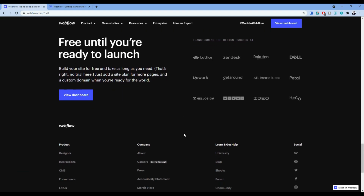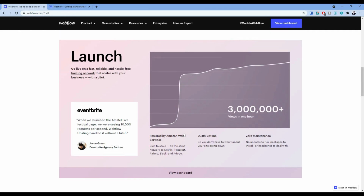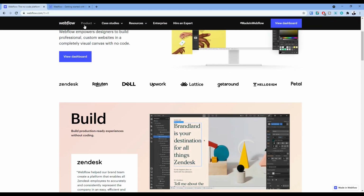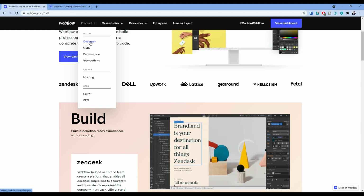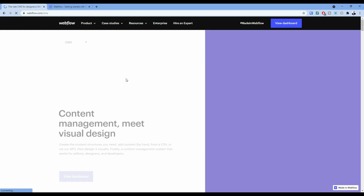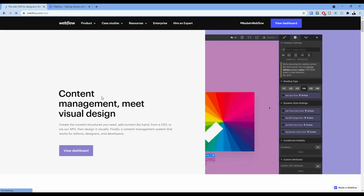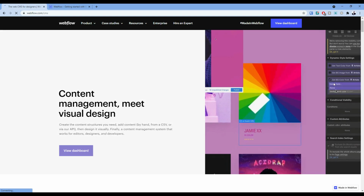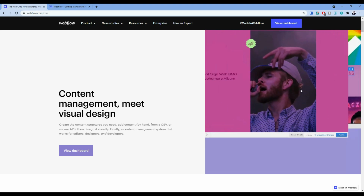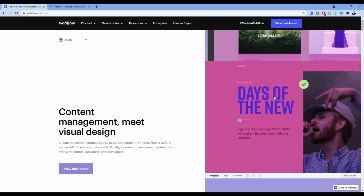So the website right off the bat is interesting. I wish that there were more. I want to know more about it, but I'm not going to spend much time. We're going to jump inside. I just want to know what their content management system is. It kind of looks similar to that of Bricks or Oxygen or something along those lines.